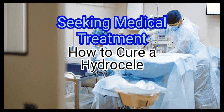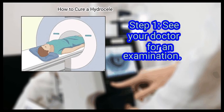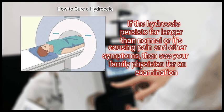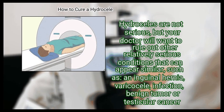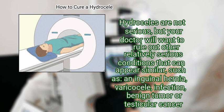Method 2. Seeking medical treatment. First, see your doctor for an examination. If the hydrocele persists for longer than normal or it's causing pain and other symptoms, then see your family physician for an examination. Hydroceles are not serious, but your doctor will want to rule out other relatively serious conditions that can appear similar, such as an inguinal hernia, varicocele, infection, benign tumor or testicular cancer.